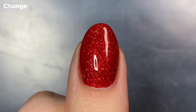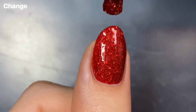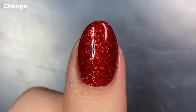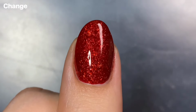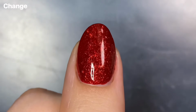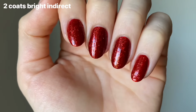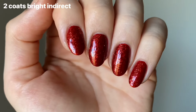I feel like in the bottle it definitely leaned a little bit more of that burnt orange kind of color, especially because you saw more of that golden shimmer and the gold flake. But on the nail, I feel like it leaned more of a red, and the gold shimmer didn't stand out as much. It kind of gets lost in that jelly base, but you can still tell that there are these beautiful golden flakies in there. You just don't get as much of that yellow golden color from it.